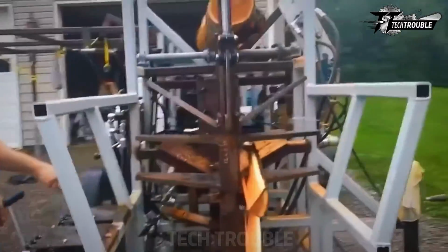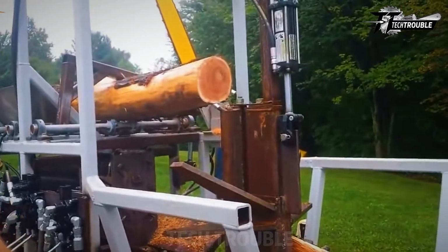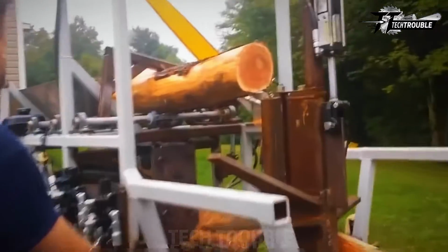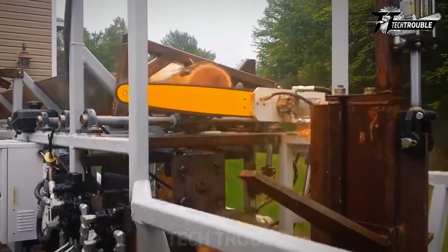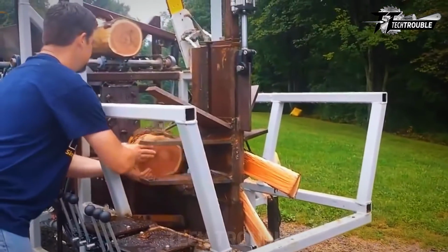Brace yourself for raw mechanical dominance. This beastly hydraulic firewood processor is where brute force meets industrial finesse. Built with a vertical wedge splitting head and heavy-duty log cradle, this machine doesn't just split logs, it demolishes them into precision-cut firewood in seconds.